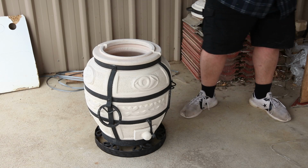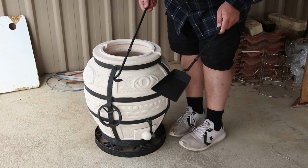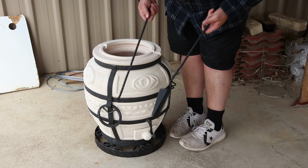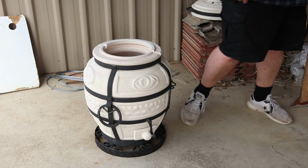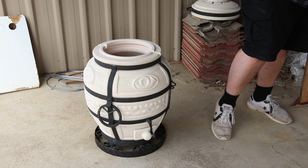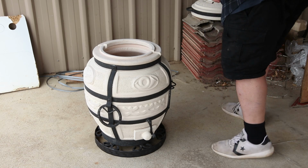We have some fire utensils, a scraper and a stoker just to help get any hot coals out and clean up and whatnot. Just stoke the fire up. Typical fire stuff that you have on any sort of combustion heater. Now let's get into the fun part, the cooking part.